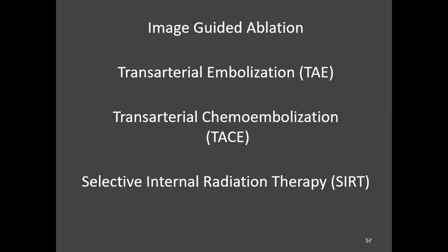One is image-guided ablation. So instead of like the EP lab where you ablate the SA or the AV node for some bad things, they can actually go in and, if the tumor's small enough, ablate it and kill the cancer cells right inside the area that it's at.